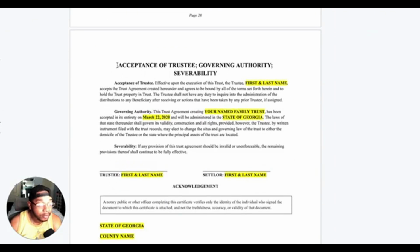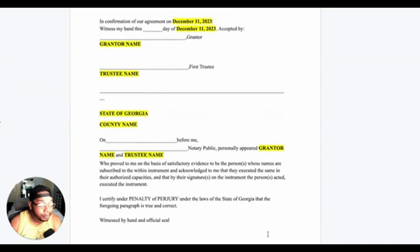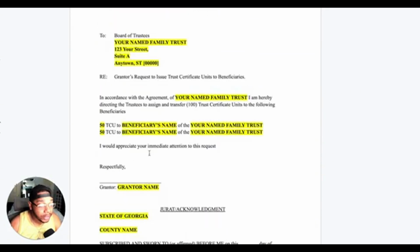Then of course you have the notary, right? This is where you actually start notarizing the document. These are super important because we highly suggest you go to the bank to get things notarized because they're free, one, and two, most places recognize banks. They don't recognize online notaries. Okay. So we highly suggest you actually go to the bank and get things notarized.